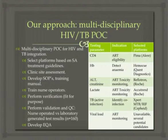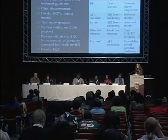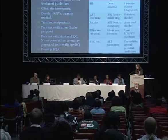So we selected these platforms based on the South African treatment guidelines. We performed clinic assessments of the site. We developed SOPs and training manuals for these particular platforms. We trained the nurse operators for point of care, and performed verification. That is to show that the platforms are fit for purpose after they've been placed.